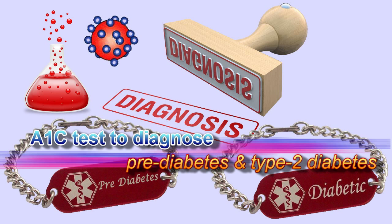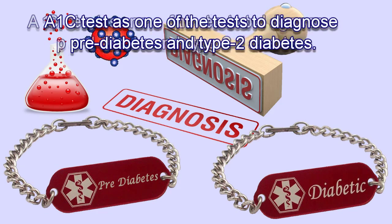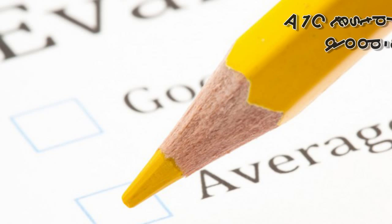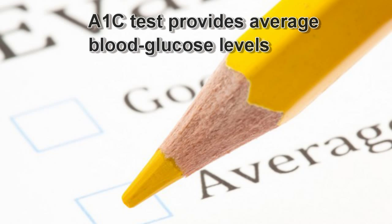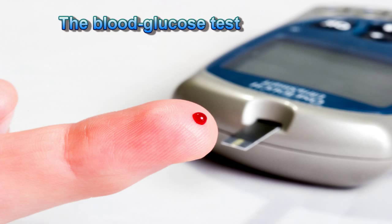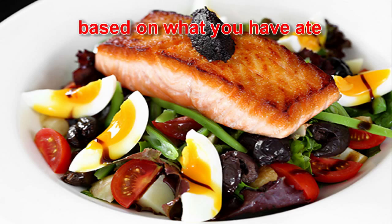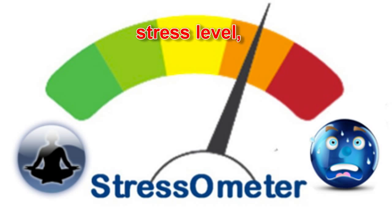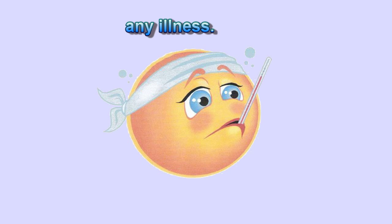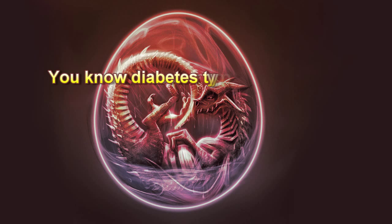A1C test to diagnose prediabetes and type 2 diabetes. The International Organization recommends the A1C test as one of the tests to diagnose prediabetes and type 2 diabetes. The A1C test provides the average blood glucose level of the last 3 months. The blood glucose test only provides a glucose level at that instant, based on what you have eaten in past hours, stress level, sleep quality, and any illness that may cause a false high or low blood sugar level.